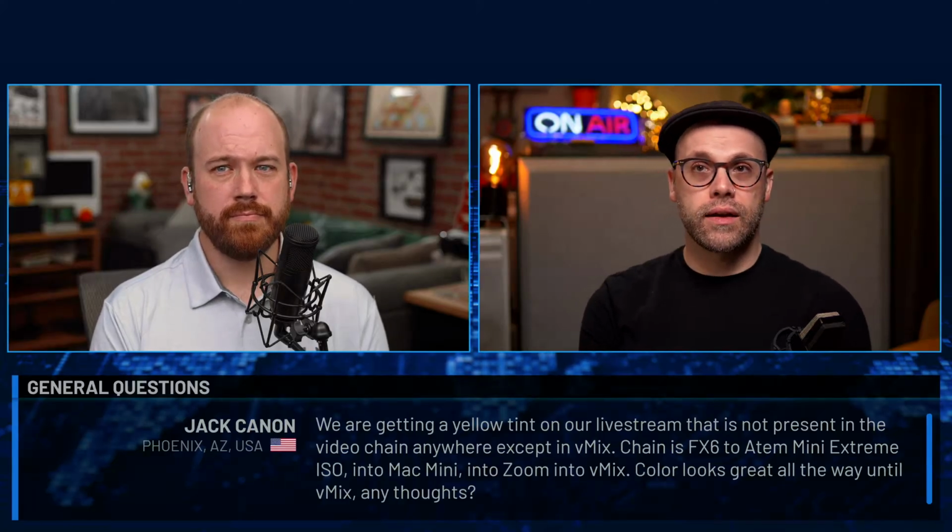Any thoughts? Alexander? So when you say it looks fine except into vMix, and you said it's going into Zoom, so I'm guessing it looks fine in Zoom. Now, one thing to remember about the Atem Mini is if you're using the USB webcam feature of that, the Zoom app automatically tries to correct for the issues with the color space and the lack of quality with the USB webcam feature.